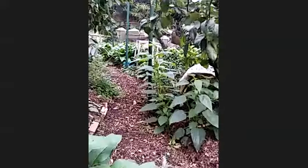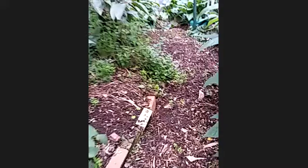Can you see it? My screen's nearly black. Yes, we can see it.